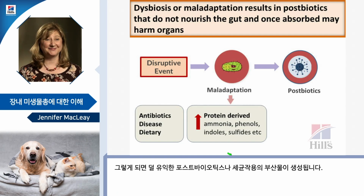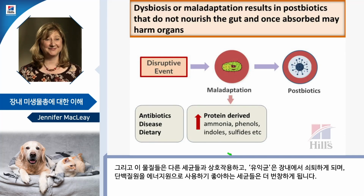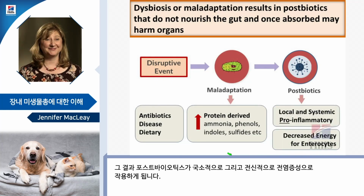When that happens, what we see are postbiotics and byproducts of bacterial actions that are less desirable byproducts. So we see an accumulation of ammonia, which can change the pH of the intestinal lumen. We can see accumulation of phenols and indoles and sulfides. And again, all of those have an interaction with other bacteria. And so, quote-unquote, good bacteria may decline within the gut, and bacteria that prefer to eat those protein sources for energy become more abundant, and then as a result of that, what we see are postbiotics that generally act as being more pro-inflammatory, again, both locally and systemically. And of course, we see less energy for enterocytes because we're producing less butyrate and propionate.